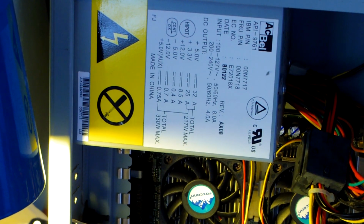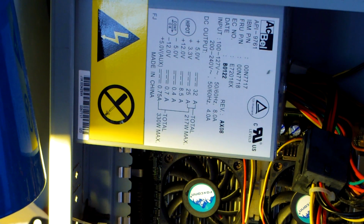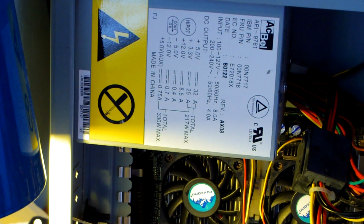This system is equipped with an AC Bell power supply. Depending on which of the rails you're using, your ratings are going to be different, but for the most part you should be good drawing 330 watts from this power supply.